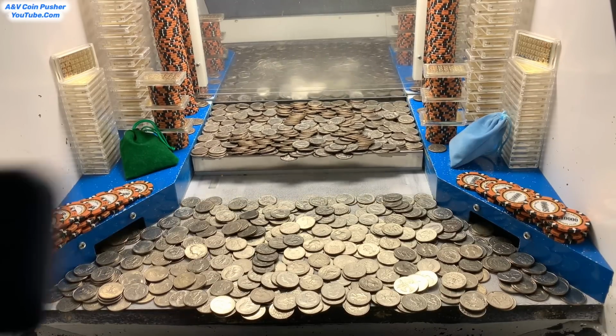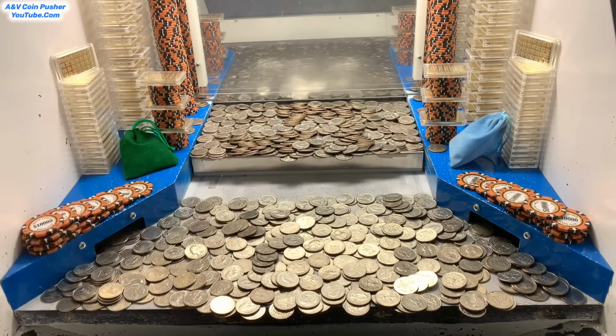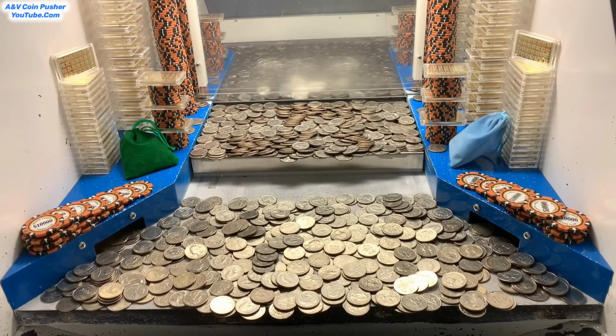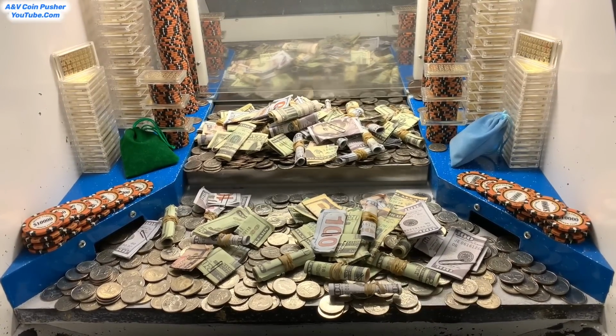That mystery bag was loaded up insanely well. So I think I'm going to go ahead and cash in this dark blue earbud first. Normally I cash in the $10 chip first, but today I think I'll cash this in first, get that cash only bonus game. So let's cash that in. We'll get right back to pushing. Alrighty, A&B coin pusher has returned. Let's get right back to pushing.